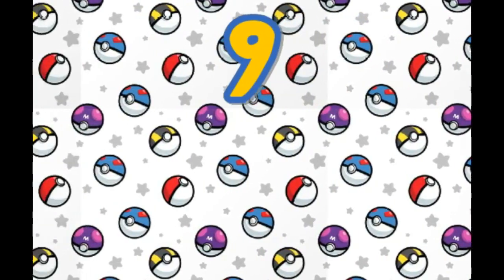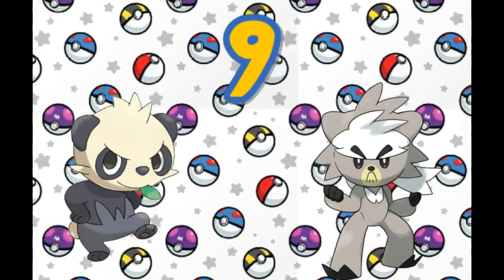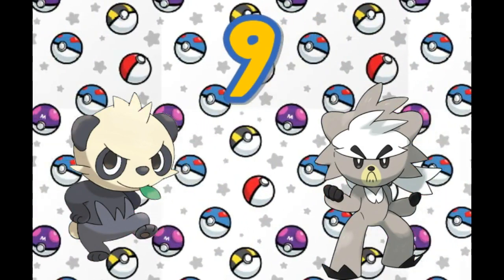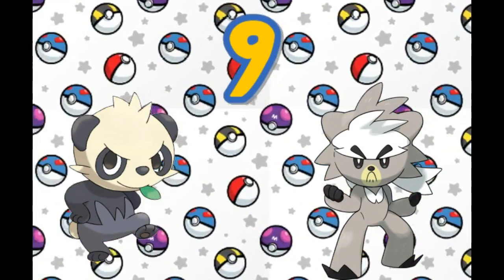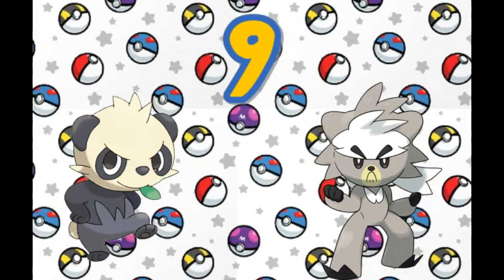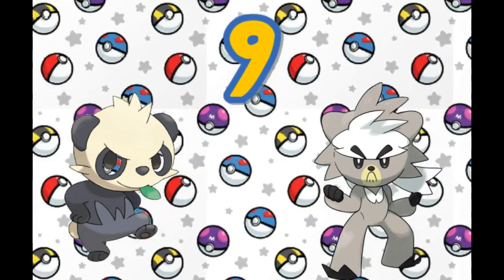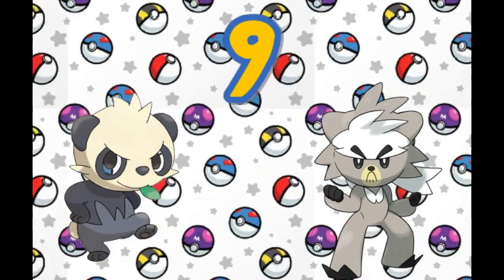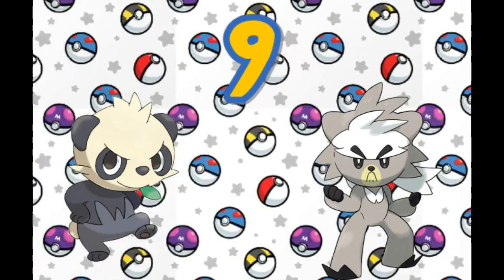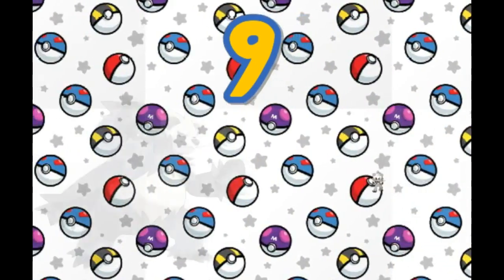On our number 9 spot, we have Pancham and Kubfu. Now, Kubfu was just recently announced for the Pokemon Isle of Armor DLC coming out this summer. It has striking similarities to Pancham, however. Both Pancham and Kubfu are based off of pandas. They're both small, and they both are fighting types. Both of them even look mischievous in their faces. Not to mention, their evolutions look strikingly similar as well.